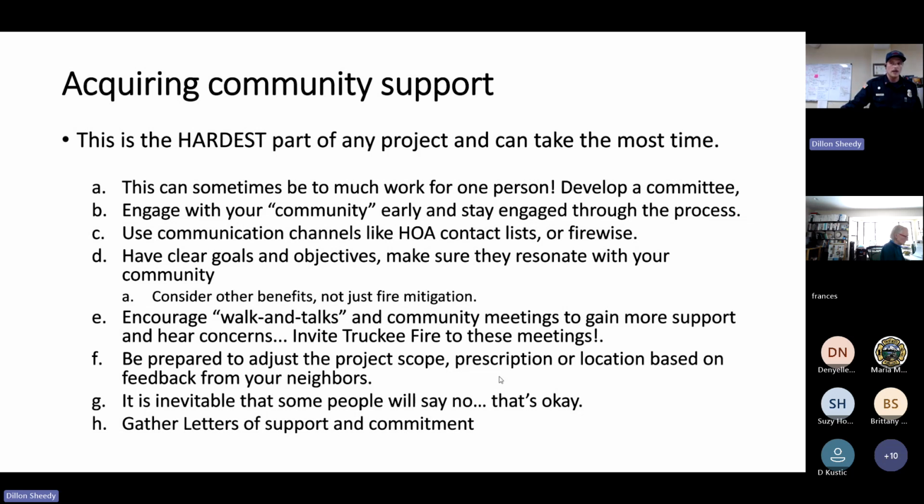It is inevitable that some people will say no, and that's going to be a hard no, and it's going to be pretty hard to change some people's opinions on that, and that's okay. I think you just got to move on and work with people that want this work completed and understand the importance of it and are willing to have the work done on their property. Don't spend a bunch of time with people that are not interested at all. And when you do acquire that support, you want to get letters of support and commitment.